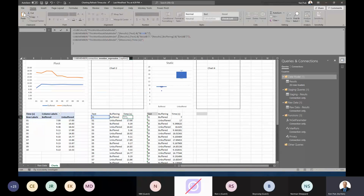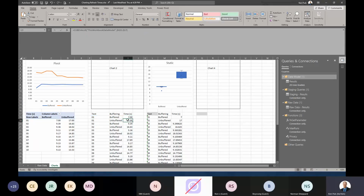And then on the next one, I'm going to come and say, okay, I've already got this one here with the G18. So I'm going to grab all of that from the curly brace all the way up to the first comma. And then I'm going to go and take out that last curly brace right there as well. So I've now broken it out to say, look, these are the three cube members that I'm interested in. I want to know where the test is equal to 01. I want to know where the buffering is equal to buffer. And I want the measure that equals time. Okay. So once I've got that all in place, I hit enter and I still got 7.